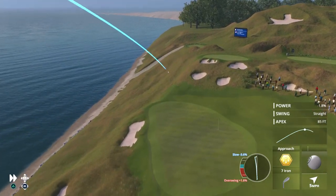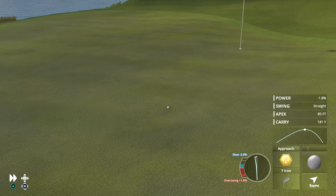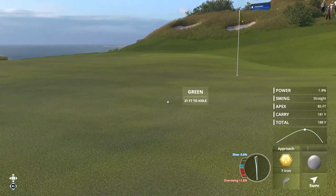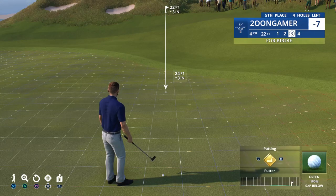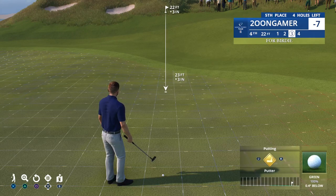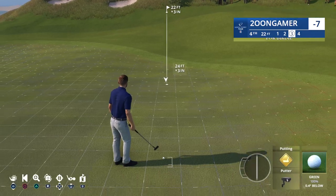Swing line, that was dreadful. Dreadful swing line, but it's actually a decent shot in the end. 21 foot, I'll take that. Let's bring in Nota Begay the third for a look at birdie. And this is very makeable here. I see almost no break. Almost no break. I am going to aim a little bit left though.